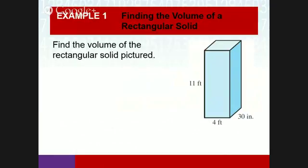So let's look at our first example. Find the volume of the rectangular solid pictured. What is this volume going to be? Be careful. I need to change everything to inches, or I need to change everything to feet. Since these are already in feet, it's probably straightforward to convert 30 inches into feet. If I change it all into inches, our numbers are going to be really large, and then we could convert it into feet cubed. But 30 inches in feet will be a fraction, right?